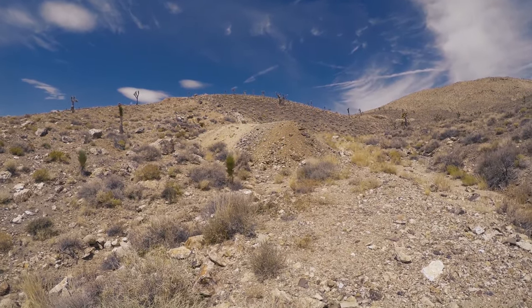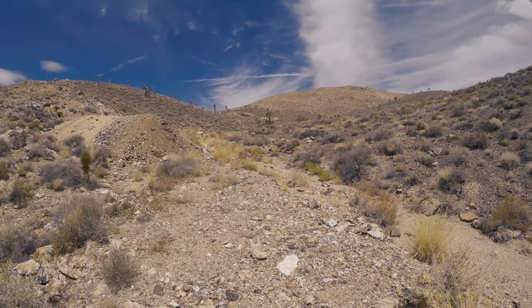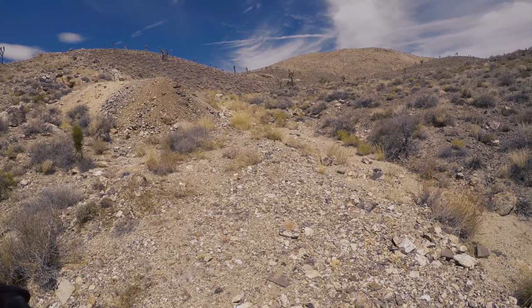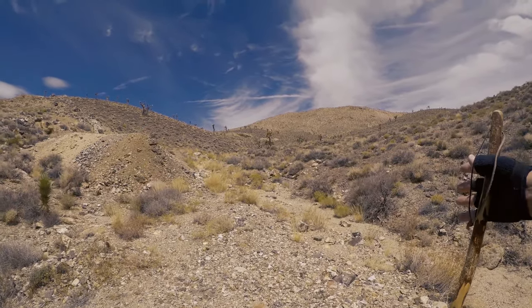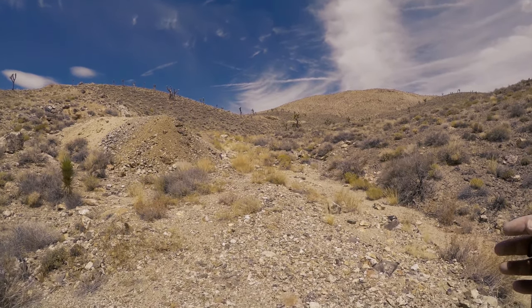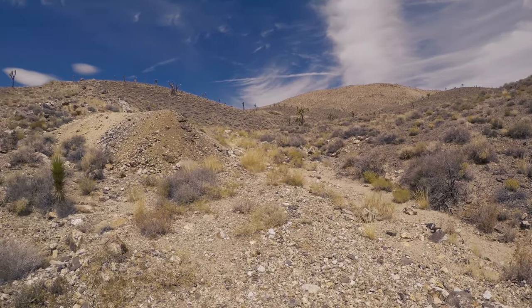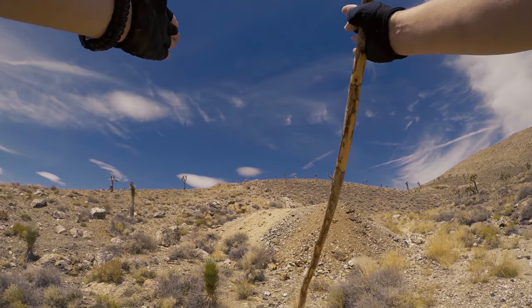Take a look at all the quartz in this dry wash here. Look at that. Notice how it looks very similar to that piece we found earlier. What a great place for a placer operation, but you'd still, I mean, really, you should crush all this up. And that's what they're going after. Look up on the side of the hill there. Look at that quartz vein.